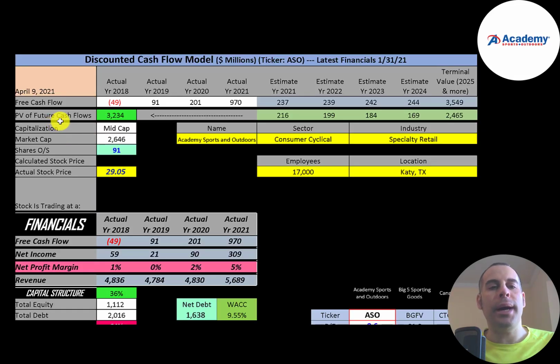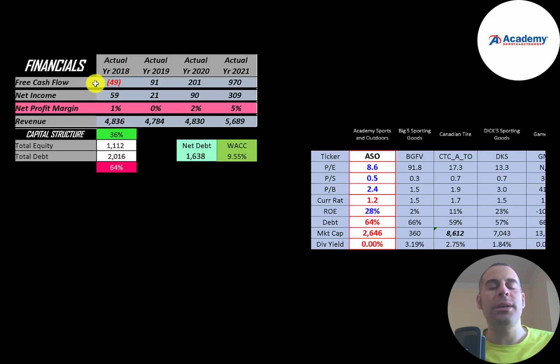Let's get started with the model. This is a mid-cap company. 2.6 billion market cap. They're trading at $29 a share and they have 91 million shares outstanding. Let's look at the financials. The way you value a company is you estimate the free cash flows into the future and then you discount those numbers back to today's value. That's what we're doing in this video.